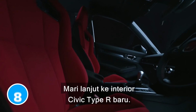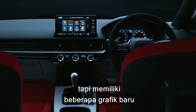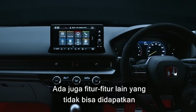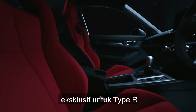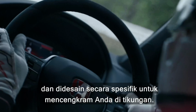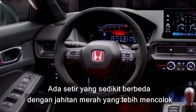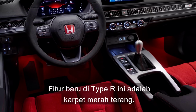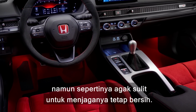Let's move on to the interior of the new Civic Type R. The car will get the same infotainment system from the standard Civic, but it will have some new graphics to complement the Type R's upgraded driving modes. There are plenty of other features you can't get in a normal Civic too. For example, the bright red sport seats are exclusive to the Type R, and they've been specifically designed to grip you tightly in corners. There's a slightly different steering wheel with flashy red stitching, and of course, there's a shiny titanium gear knob. A new feature for this Type R though are the bright red carpets. They look great, but maybe they'll be a bit hard to keep clean.